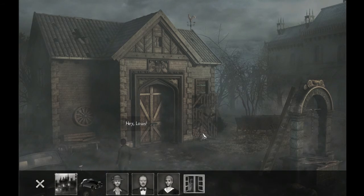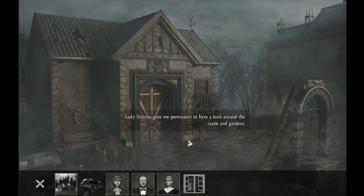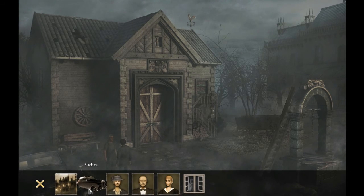Hey, Lewis. He's really lying in the mud to repair the car again? I thought you'd been thrown out. Lady Victoria gave me permission to have a look around the castle and the gardens. How nice of her. What do you want? Okay. Let's start with the car.